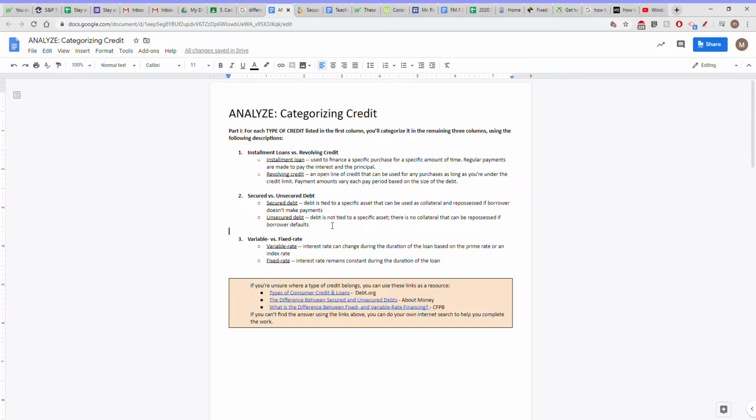Right, the bank may say, I want to own a piece of the company, or I want you to put up your house as collateral or something, because the bank doesn't want to take on the risk, right? Why would they just give someone $100,000 if that person could just run off with it or spend it irresponsibly? So they want something in exchange just in case that person doesn't pay off their debt or doesn't make the payments, right? So in unsecured debt, the debt's not tied to a specific asset, so there's no collateral. So if you don't pay it off, there's nothing that they could necessarily take away from you.